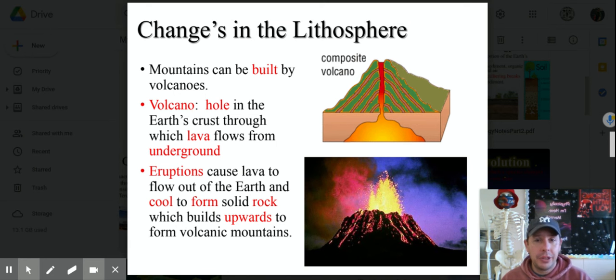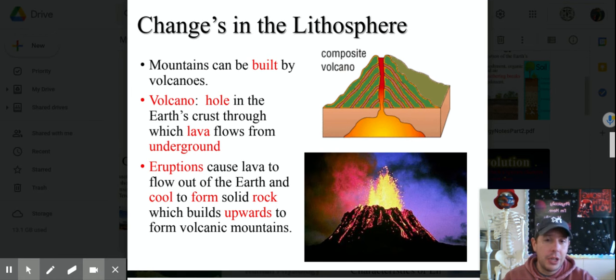This is how the Hawaiian Islands were made. The Hawaiian Islands are a bunch of volcanoes. Where Hawaii is in the middle of the Pacific Ocean, it's called a hot spot. It's just an area of the Earth's crust on the ocean floor where it's kind of thin. So you get a lot of volcanic eruptions, and the repeated cooling of the lava created these nice Hawaiian Island volcanic mountains that exist there today. So it's pretty interesting. That's one way in which we get volcanoes, and that's how it changes the Earth's crust, also known as the lithosphere.